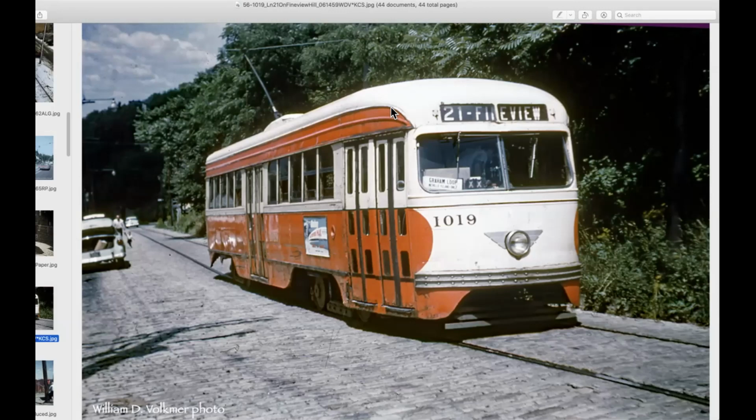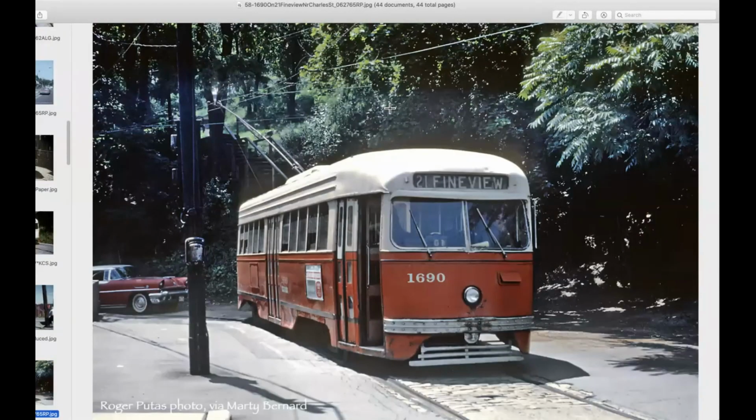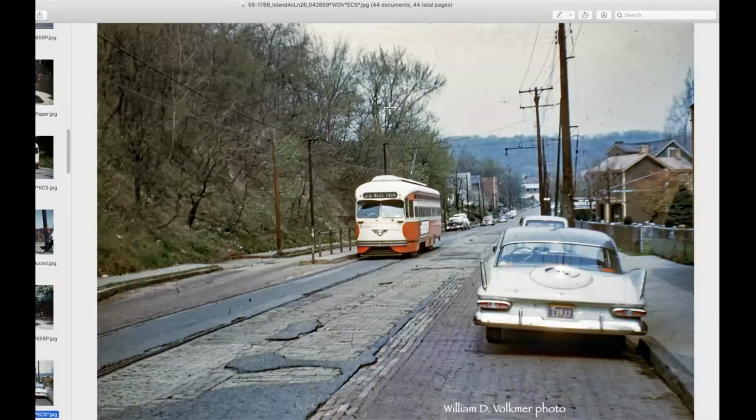They were built in 1937. Okay, moving right along. Another charter on the Fine View line. This is a regular service car on the Fine View. This is the West Park line. Look at that 59 Plymouth with the huge tail fins.